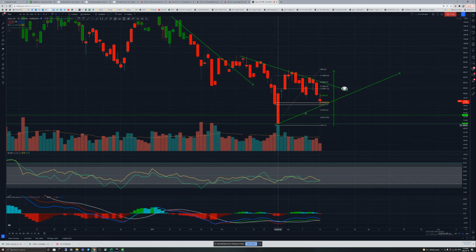So I think this is the wedge pattern that we're going to be looking at, and a breakout. And this will probably be the start of the run. We'll break out and then come down and try and find support on this trend line. Kind of clean this up a little bit more. There you go. So this might be the make or break date, end of March.